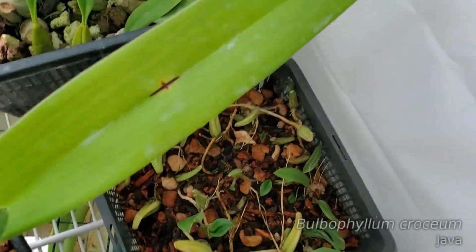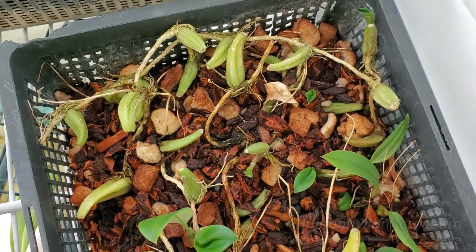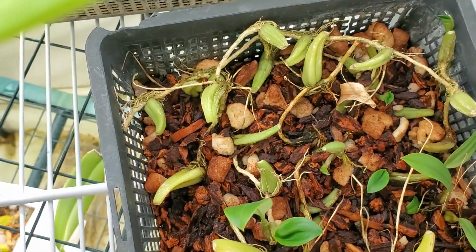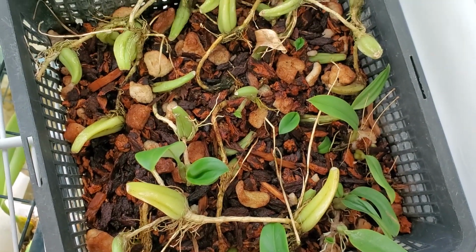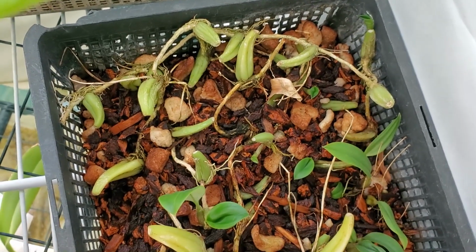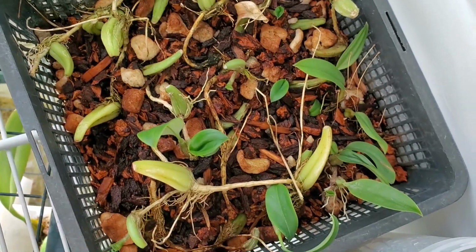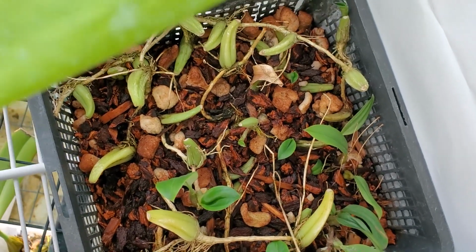Bulbophyllum Crossium, you can see lots of new growth in here. I'm really excited about that. These bloom in the winter, and they have beautiful little flowers. They look like sunshine. They look like a sunburst when they come out. They are so cool. And this one's super rare. I don't know anyone who has this one. So I'm excited. Growth looks like it's happening.